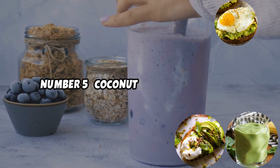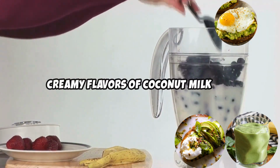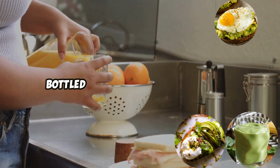Number 6. Coconut Blueberry Smoothie. Give your blueberry smoothie a tropical twist with the rich, creamy flavors of coconut milk and coconut cream. Freshly squeezed orange juice adds a burst of bright flavor, but if you're short on time, bottled juice will work just as well.